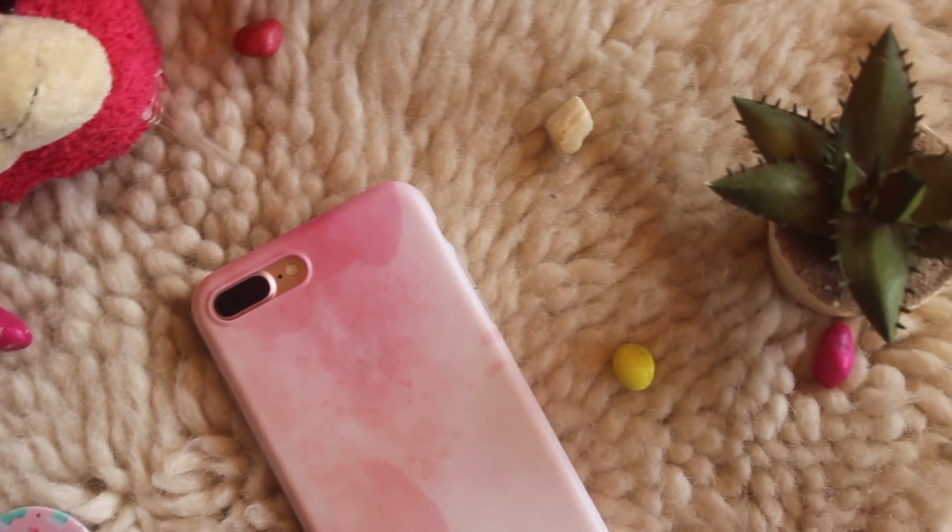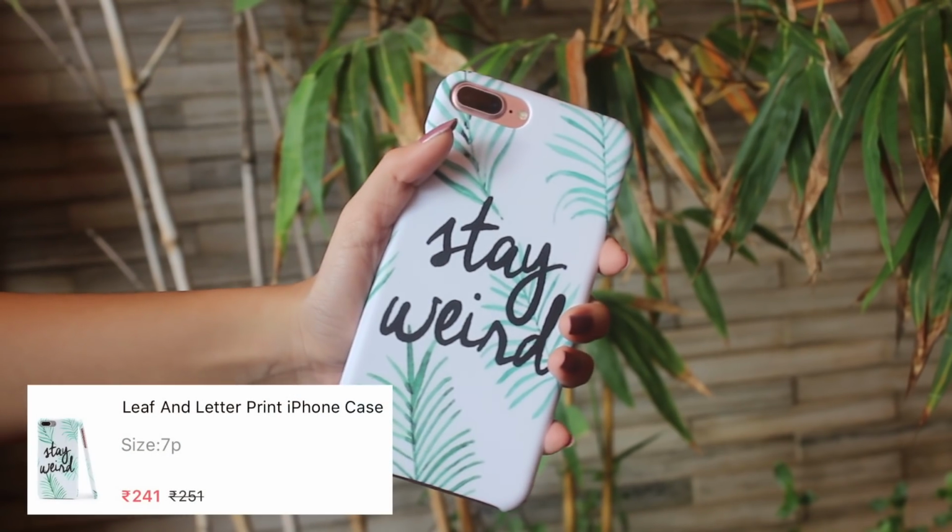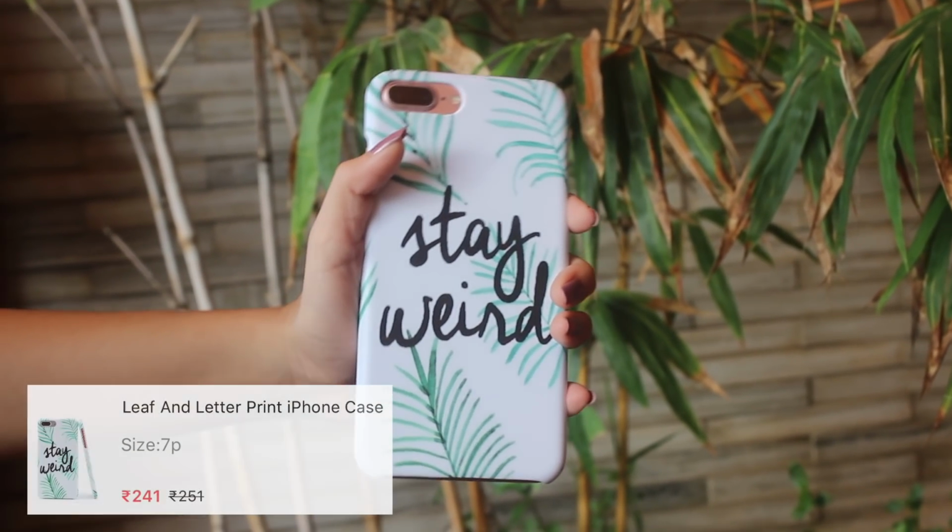Next up are these phone cases. So I've got two phone cases. This one says stay weird and this one is a really nice pink ombre kind of a watercolor splash kind of a phone cover, and also I got a pop socket along with it and I have attached it to the phone already. Now this one's a hard case phone case and has a beautiful tropical print all over it.